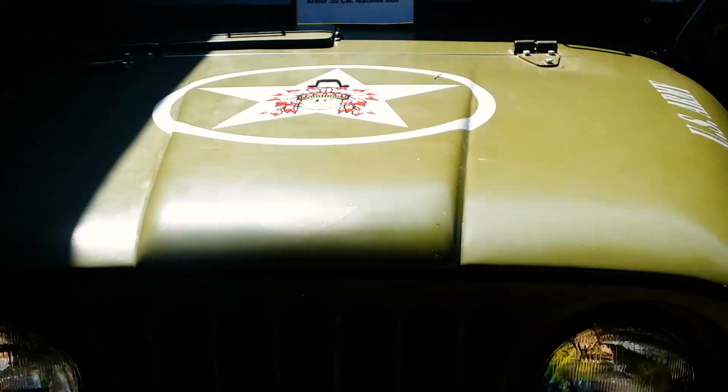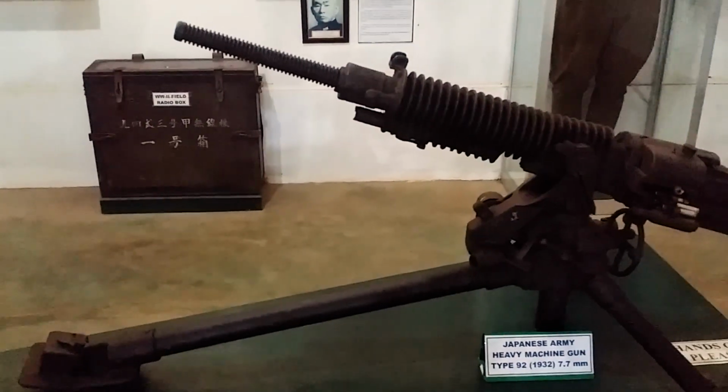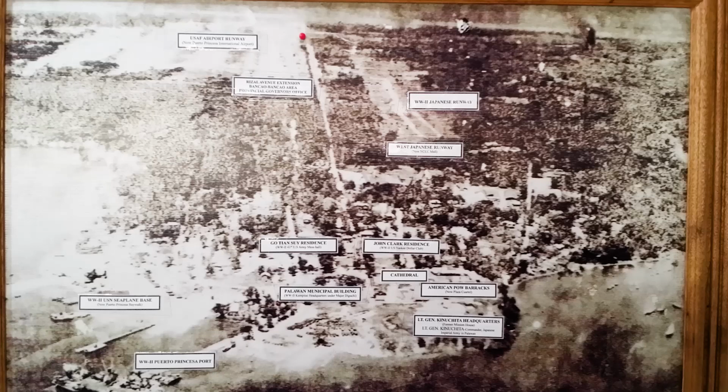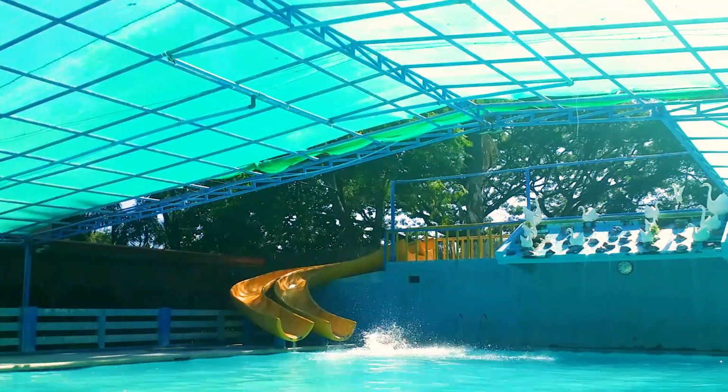So the museum entrance is 50 peso. It's not bad, quite interesting. Like the jeeps are amazing. The Japanese machine gun is nice. There is a big picture of Puerto in the 1940s. Interesting to see. So if you like history, probably you should visit it. But if not, just go swim somewhere.